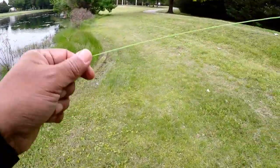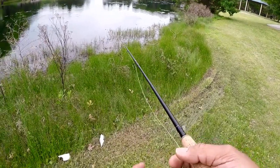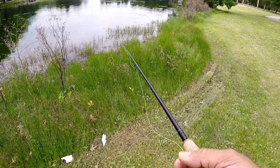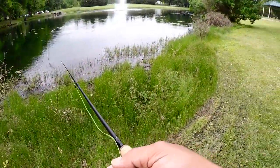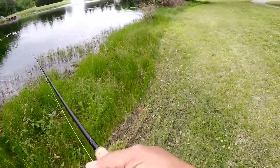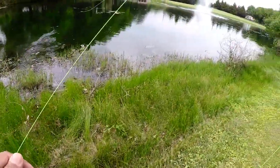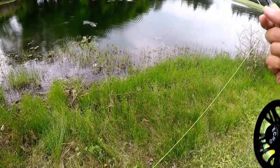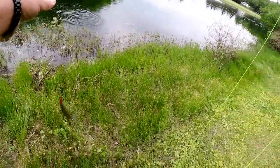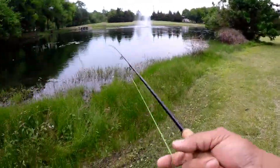Thing about the damsel fly, what's nice about it is the hook rides hook up, hook bent up, so you don't seem to snag on bottom as much. Just kind of work our way around here. Oh, there we go. Looks like a little bluegill. Yep, little bluegill. Let's go walk the pond.